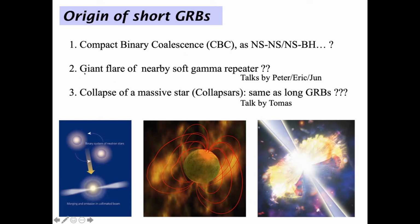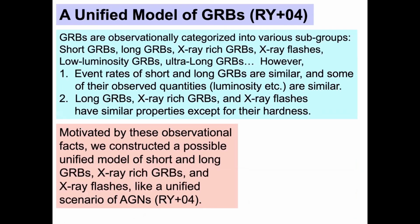Another possibility is a giant flare of a nearby soft gamma repeater, but the contribution to the whole population may be small. Finally, the third one is collapse of a massive star, collapsars, the same as long GRBs. So just before the Swift era, we proposed a unified model of gamma ray bursts. The motivation was like this.